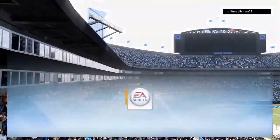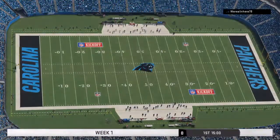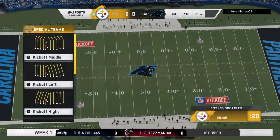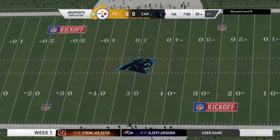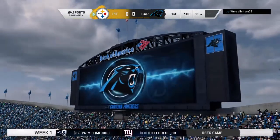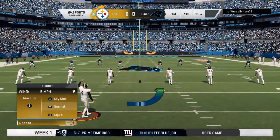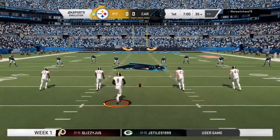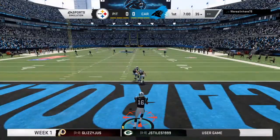EA Sports coverage of the NFL finds us at Bank of America Stadium in Uptown Charlotte. The scene a few moments ago, here it is. It's unlike any other in sport as both teams made their way out of the tunnel. These folks are fired up as their guys are ready to do battle between the Pittsburgh Steelers and the Carolina Panthers. On to get us started now, the kicker, Chris Boswell.